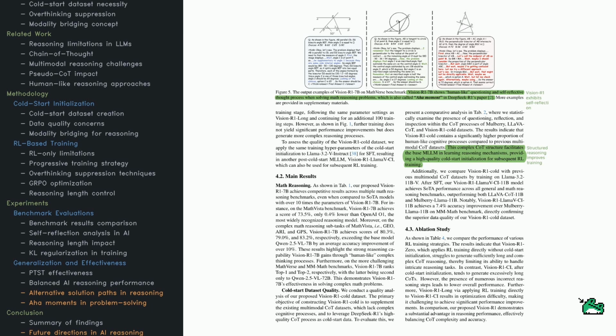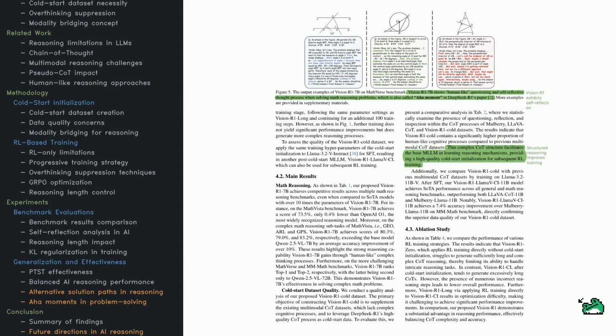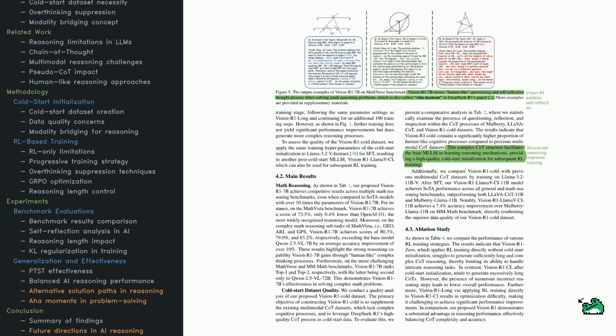The third example is especially interesting. The model tries one method first, gets an answer, then says, wait, let me try a different approach. It's basically verifying its own work. This kind of self-reflection, where the model cross-checks solutions, is what the authors call an aha moment. It's a sign that Vision-R1 is doing more than pattern matching. It's reasoning in a way that's reminiscent of how humans tackle problems.